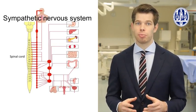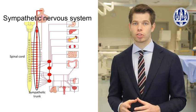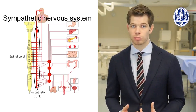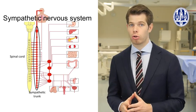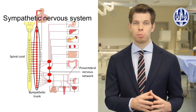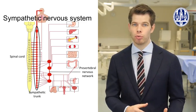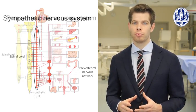Let's take a look at the sympathetic nervous system. Peristalsis of the gut is inhibited by this fight or flight system. Sympathetic signals are carried to and from organs through the so-called sympathetic trunk. This trunk is located next to the vertebral column on both sides. It runs from the base of the skull to the tailbone, but communication with the spinal cord only occurs at the thoracic and uppermost lumbar levels. This communication occurs through small nerve branches connecting spinal nerves to the sympathetic trunk. From here, nerves known as splanchnic nerves course from the trunk to the abdominal organs, branching through a complex network of nerves anterior to the vertebral column.